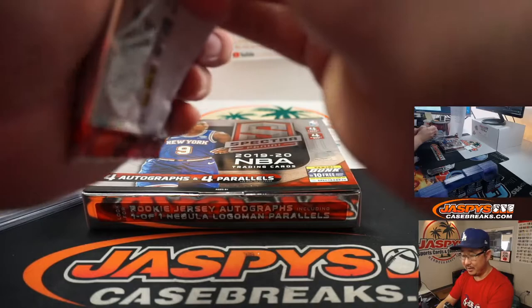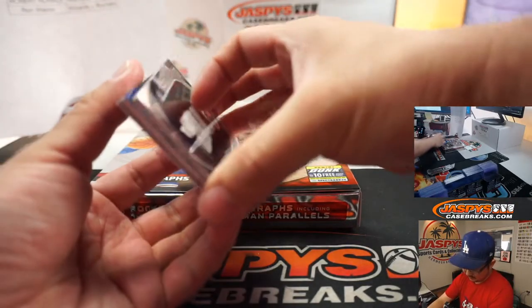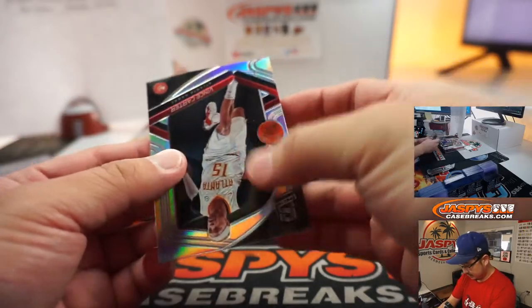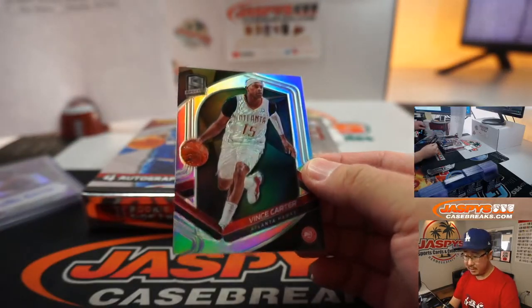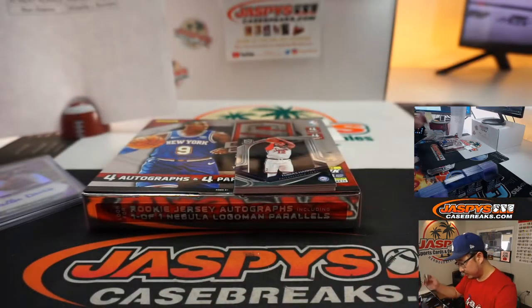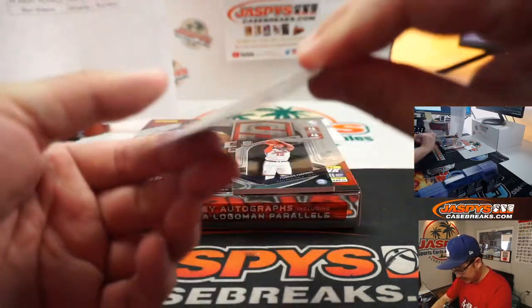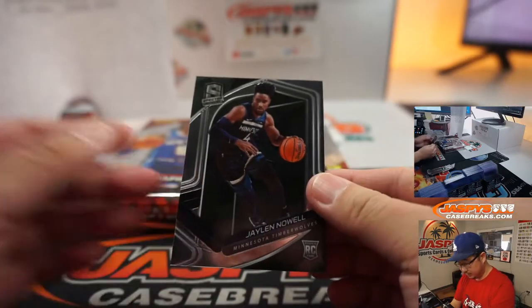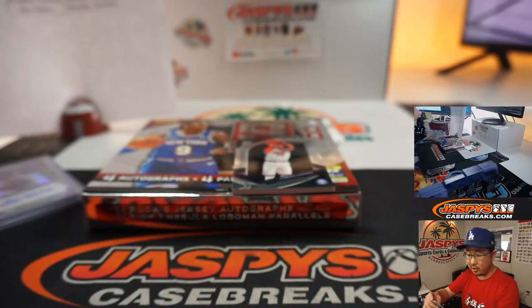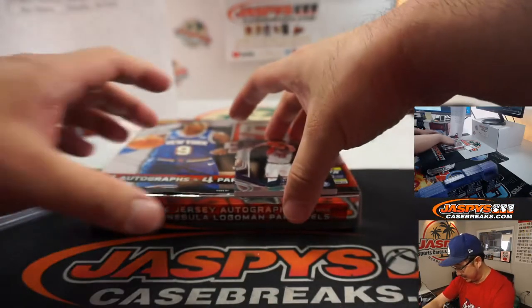Callie's trying to think of a guess. Vince Carter Silver, Hawks edition. Zoomin with the Hawks-Nets combo. We got Jalen Nowell for the Timberwolves. Rookie card for Kurt and the T-Wolves-Mavs combo. Callie's gonna guess Giannis. That'd be nice.